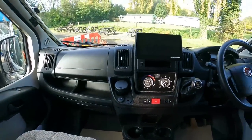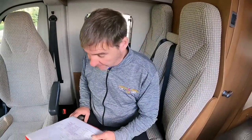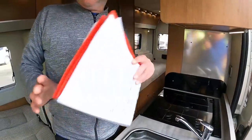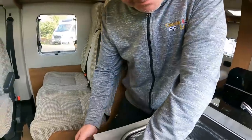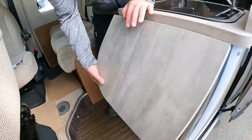I'd say it's 2.3 litres, didn't I? The cam belt and water pump have been done this year as well, 2022. Oh, that's handy. Fresh water capacity, Kevin? 70. Wastewater? 70. Extendable table?